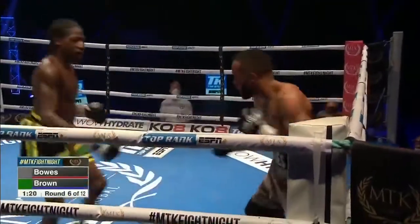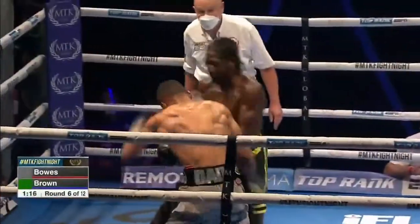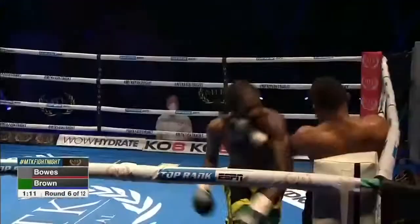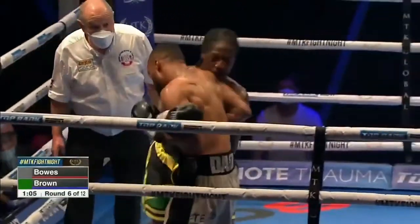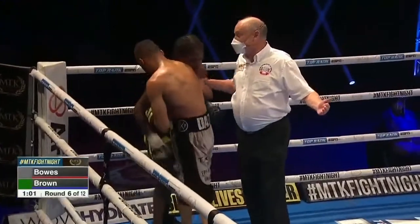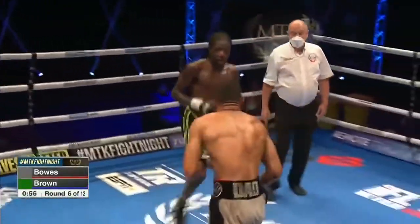Yeah, a couple of nice shots. He's just starting to get his mojo, a bit of rhythm into the work of Ennis Brown for the first time. But then, because he doesn't carry that power, he didn't stay there. Oh, good shot again there from Brown. He took a little step back so Bowes couldn't fire back. He's had a good round, hasn't he? Yeah, it's the most significant round. Every single round has been tough to score. This is, I think, the clearest of the fight so far.